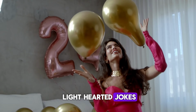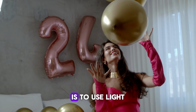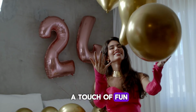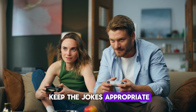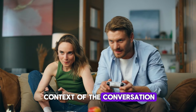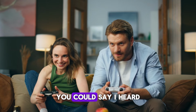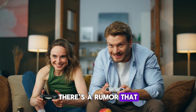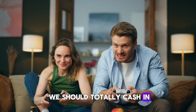Start with light-hearted jokes. One way to inject humor into a text conversation is to use light-hearted jokes that add a touch of fun without crossing any lines. The key is to keep the jokes appropriate and relevant to the context of the conversation. If the conversation is about work or school, you could say, "I heard there's a rumor that they're giving out gold stars for just showing up. We should totally cash in."